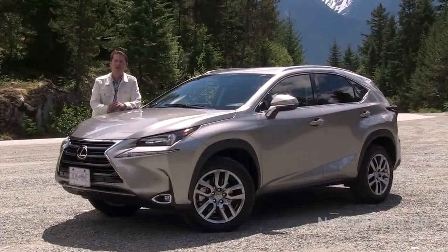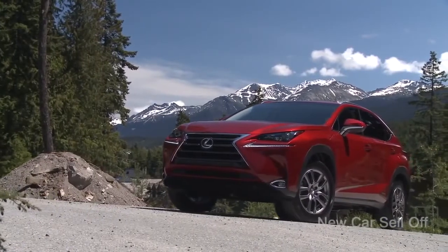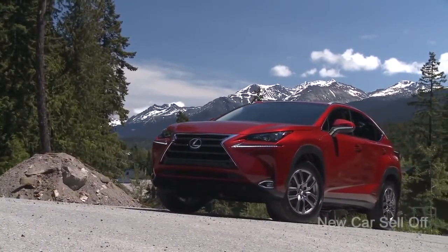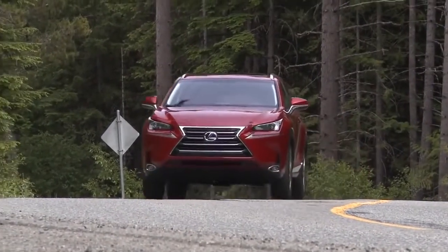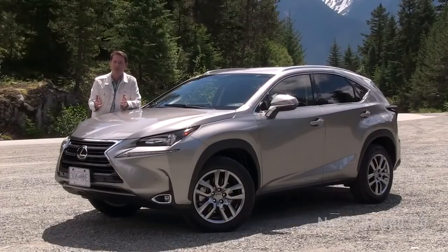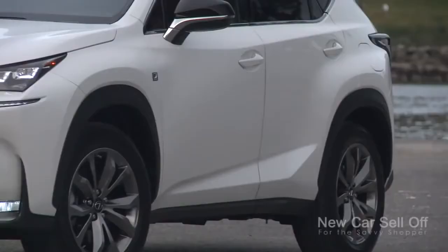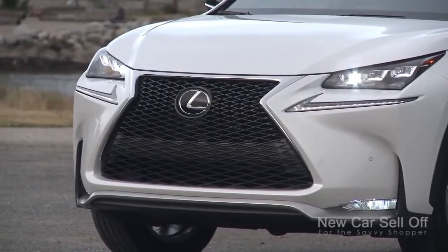Well, the worldwide launch for this new NX has been right here in and around Whistler, British Columbia. And we've been driving this model through some very twisty roads. And I have to say that it's happiest when you're cruising, and when you push it hard in the corners, you definitely feel quite a bit of body roll. Now, I haven't had a chance to drive the F Sport, and I wish we had, because it's got bigger wheels, a sport suspension with stiffer dampeners, and that certainly would help if you're out on the twisty bits.